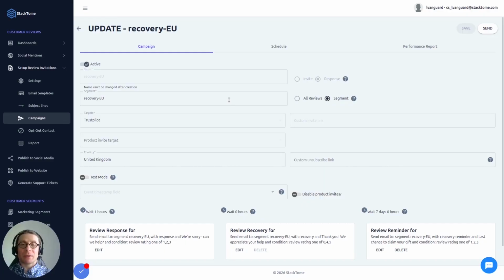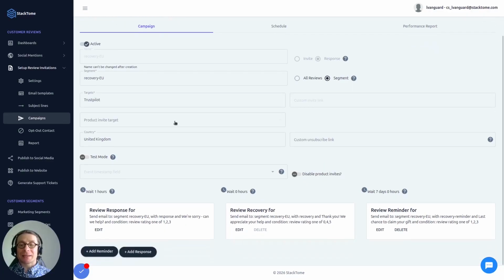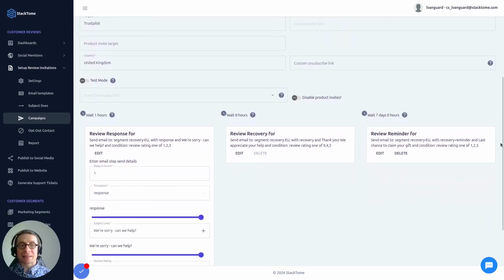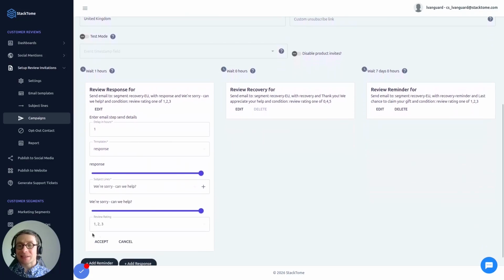Let me show you an example. In Stacktom, we have campaigns called Recovery. And here we can target customers based on the reviews that they left. So for example, I can select a response to respond to customers that left 1 to 3 stars.